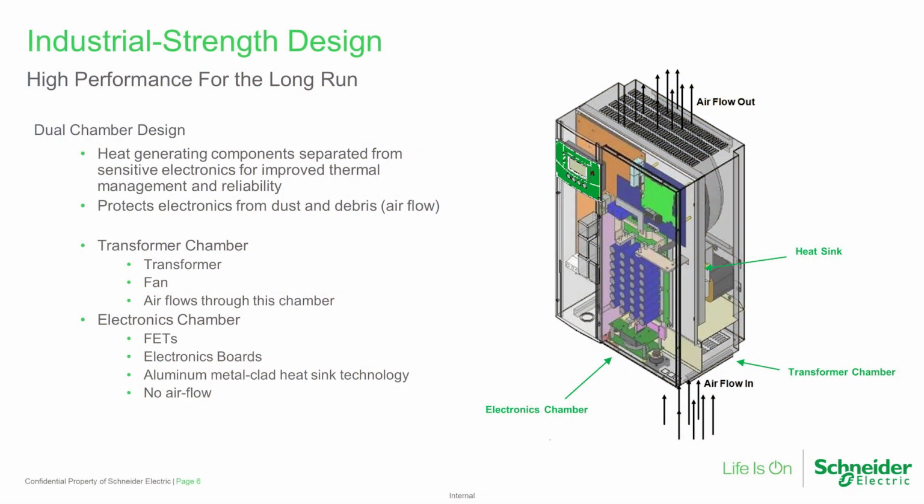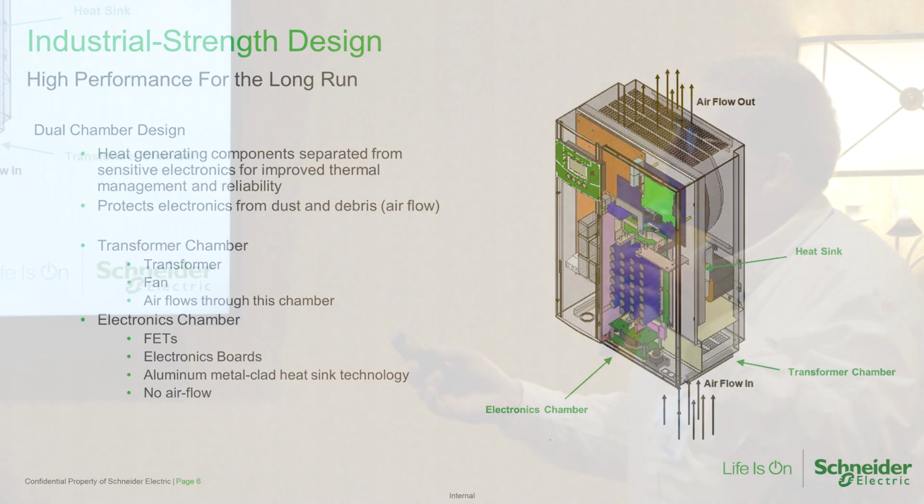So the design of this product, what adds to its longevity is the fact that we have a completely isolated compartment for airflow in the back, and it draws air across the transformer and the heat sink, so we don't expose any of the critical components to dust or any foreign material that can compromise the lifespan of the product.